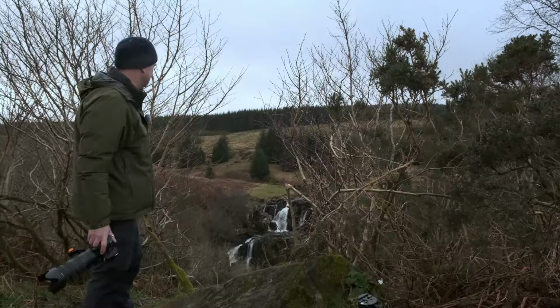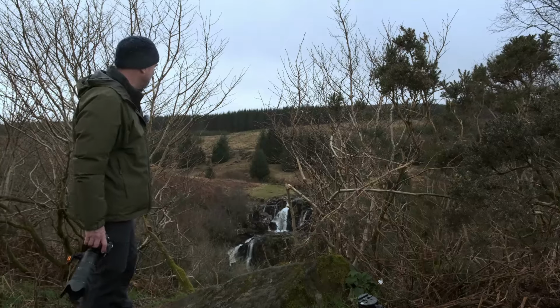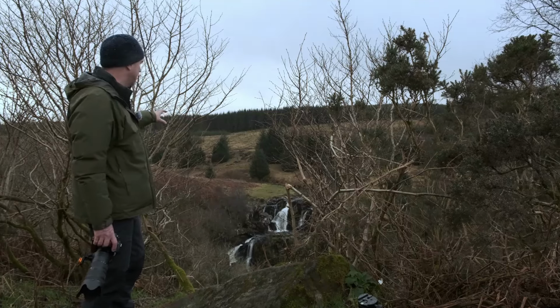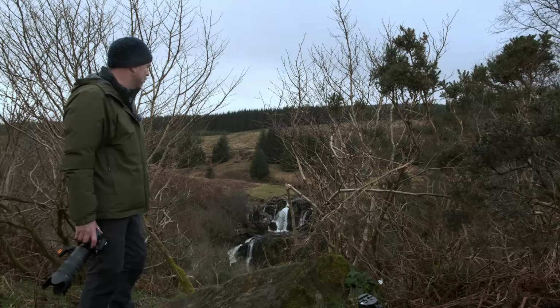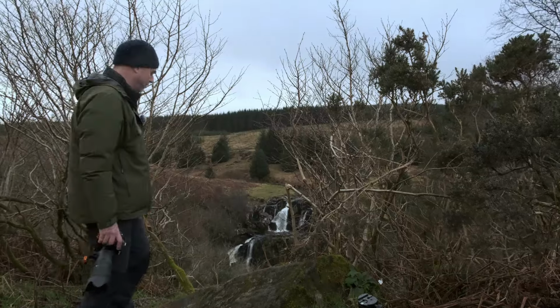I've put on my 70 to 200mm lens. It's going to be a little bit of a stretch, but I think it would be nice to get an image just before I get right down in there and start exploring down a little bit lower. But it just depends how much of that is accessible. So anyway, I'm looking forward to getting down there and trying. But for now, I'm going to set up the tripod and get a shot of those top falls.